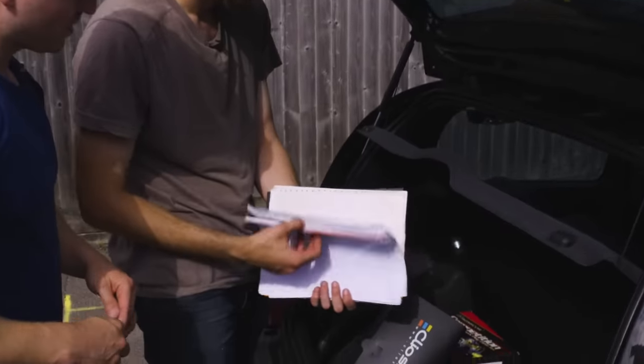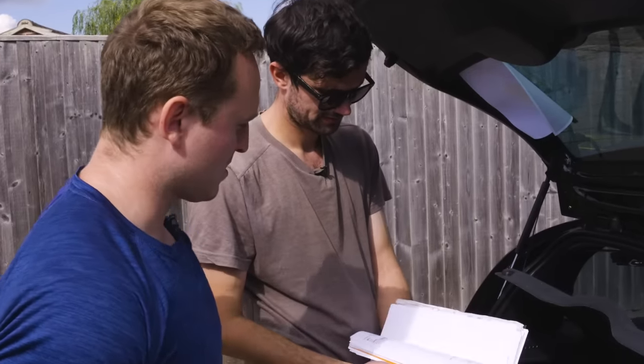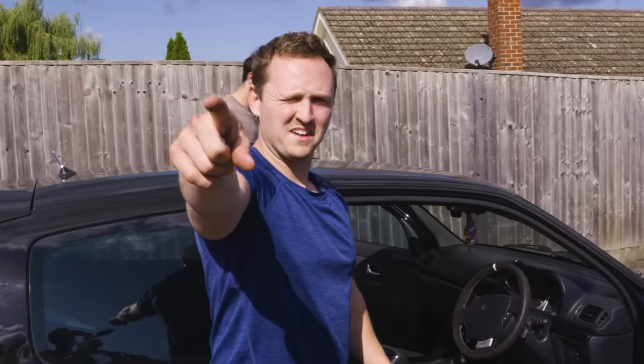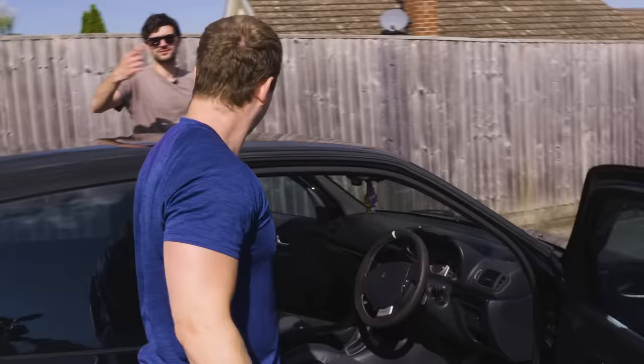We've got loads of history. That's a lot of history though, isn't it? Does it actually match up to this car though? It's for a Passat. We've got to get the man to check it over. You're the man. Got to do the milk test. Got to get the milkman in.